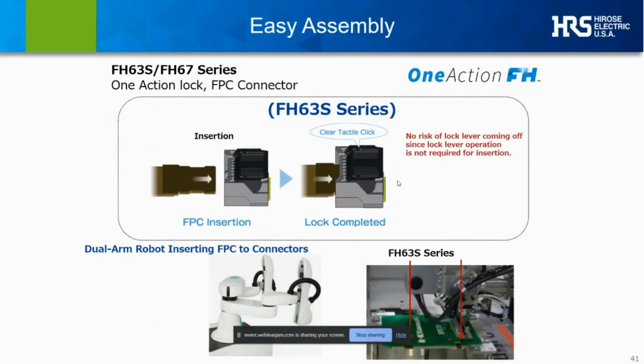This not only saves time, but a lot of times these flex connectors have a 0.2 or 0.25 millimeter pitch, which is super tiny. And if the operator, or the manufacturer, is not careful and lifts the actuators a little bit too hard, they may break off, especially on these smaller flex connectors. So having this one-action lock, where you don't have to touch the actuator at all to insert the cable, really helps with decreasing any types of failures.